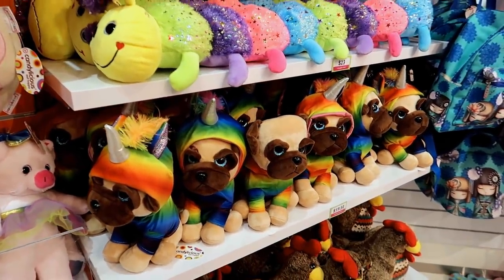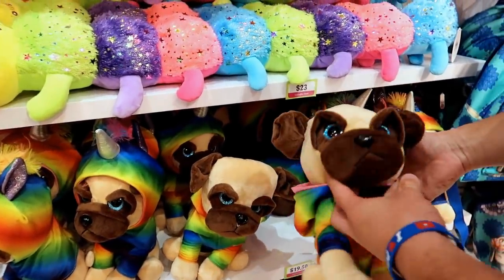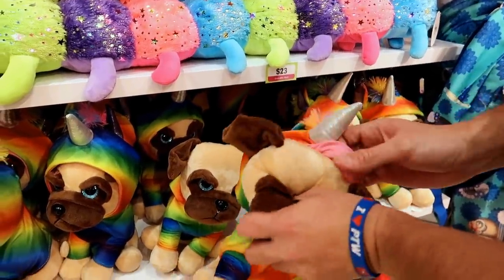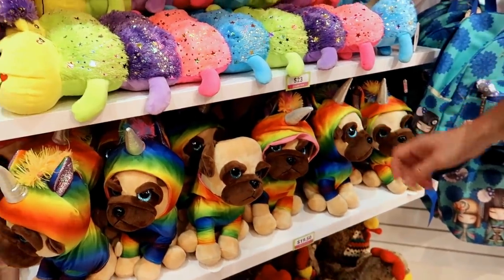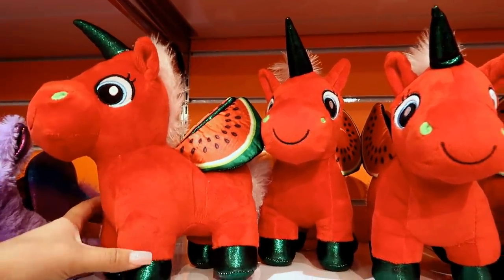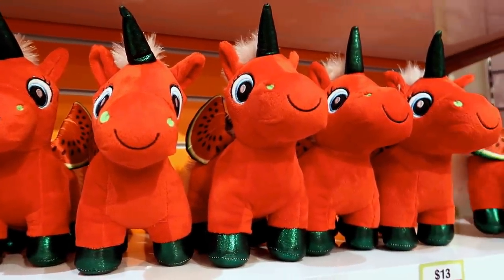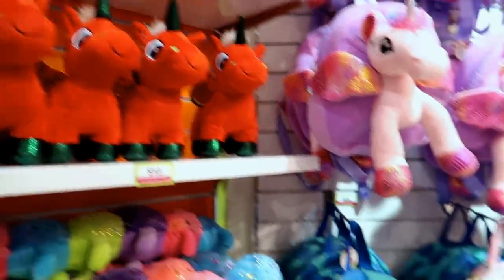Oh my gosh, these pugs. It's a pugicorn. A pugicorn. And then it's just a pug. It looks mad. It kind of does. It's mad because it has a costume. Because it has to wear this. And animals never like to wear costumes. Yes, and look at this. I've never seen a watermelon unicorn. That is very neat. I know. I guess that kind of makes up for not having a pushing section. You think this makes up for not having a pushing section? I don't know about that.